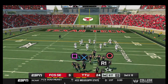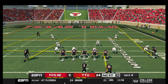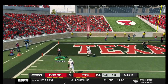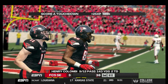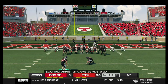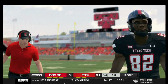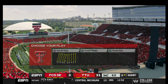So it's 2nd and 10. Ball on the 30-yard line. He flings it left. Pulls down the catch, and he's got room here. He splits the uprights with the extra point. A short two-play, 30-yard drive, and a touchdown as a result.